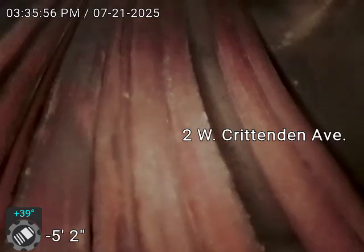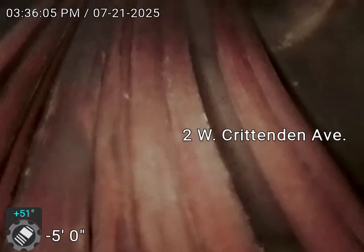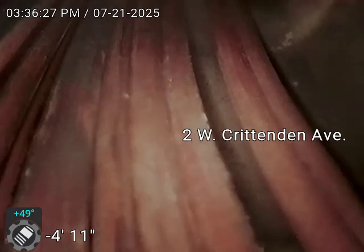I could only make it out about 12 feet from the floor clean out, and it is marked with green paint and a green flag. You probably need to go out about 75 to 80 feet to get to the main. I would recommend that this be fully cleaned and then re-inspected for structural issues with the clay line itself. So that'll end the inspection at 2 West Crittenden Avenue in Covington, Kentucky.